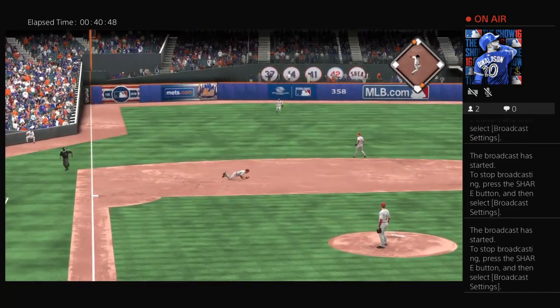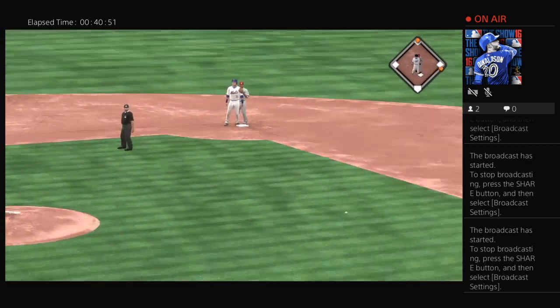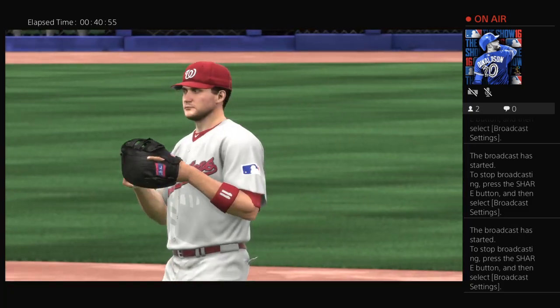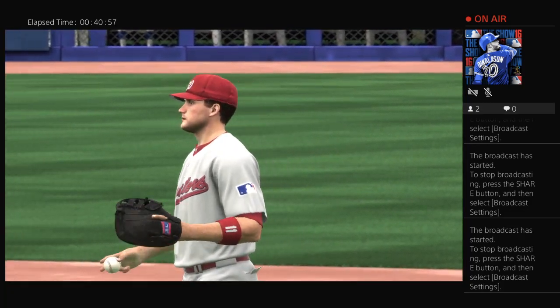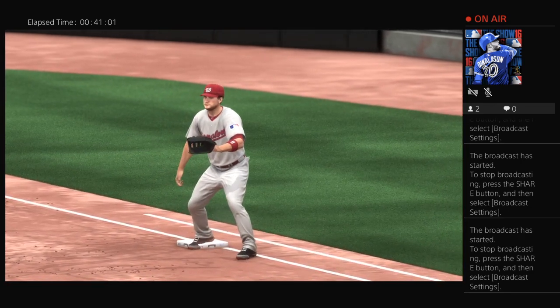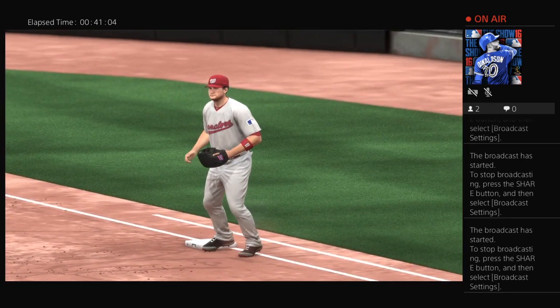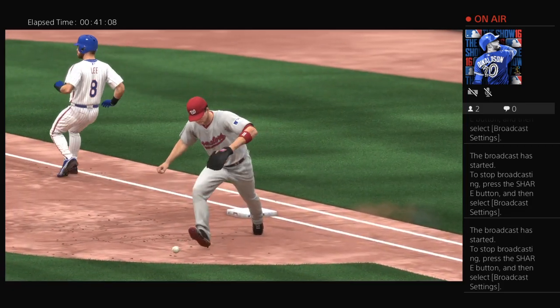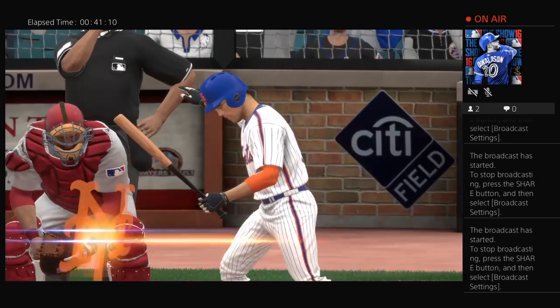Now a swing and a bouncing ball toward the hole. Oh, look at this. Throw not in time, but boy, was that a remarkable effort just to get to that thing. These are the tough ones for a first baseman. If this bounces a little sooner, it's not that tough of a scoop, but you see it short hop him and bounce right up toward his belt buckle. Not a safe spot. He can't dig it out.